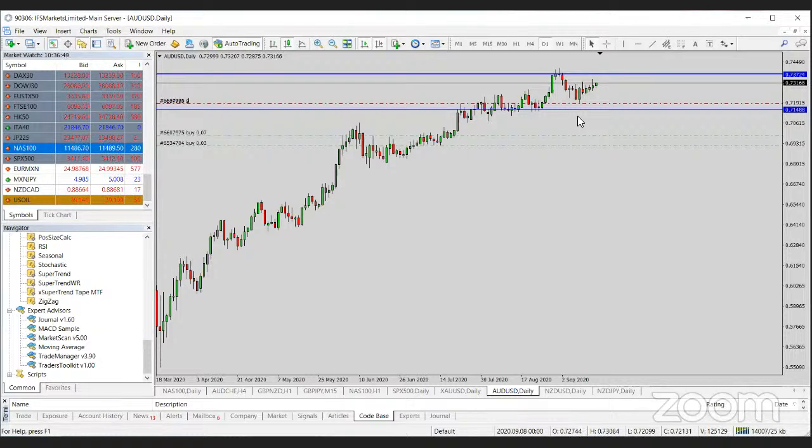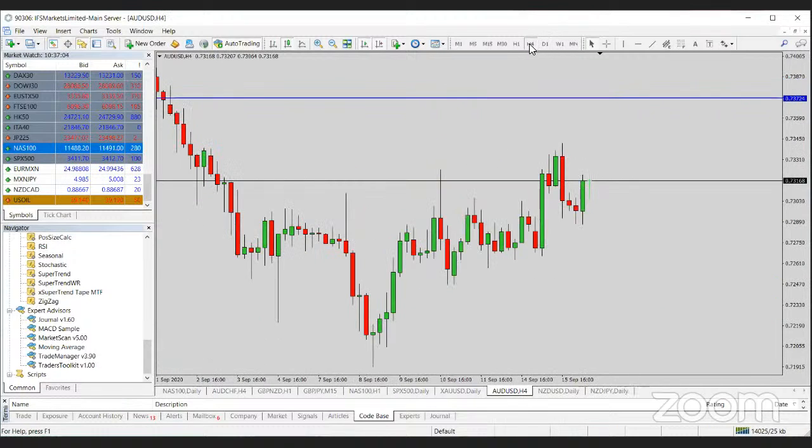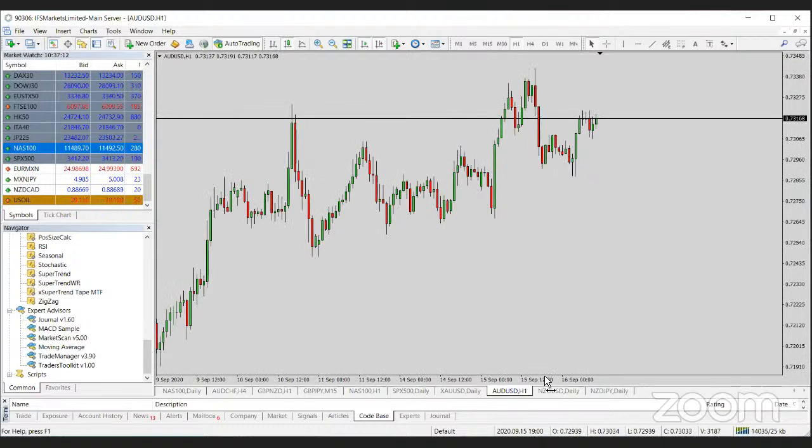But I am still bullish on the Aussie dollar. There's no entry there on the daily time frame. I'm just sticking with the daily trades I'm already in. But as price creeps up, and I do say creep up, it is still pretty sluggish. But as price creeps up, I'm just looking for retracements and opportunities to get into the market, basically.